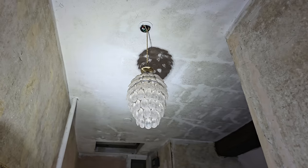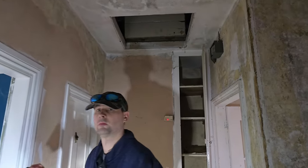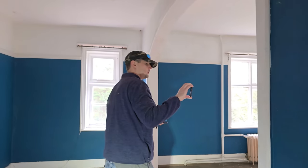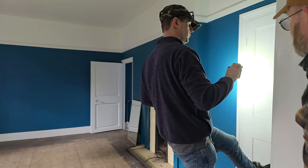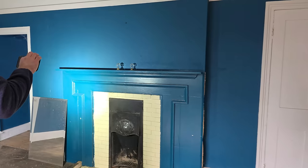Lovely. What a mad old place. Beams. Sensors come again behind you, yeah, Steve. I think they'll go, mate. Well, this looks painted, doesn't it? That's a problem, but there's no thing on it. Probably the other way. Yeah. Horrible colour.